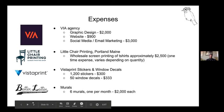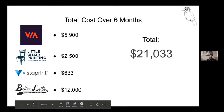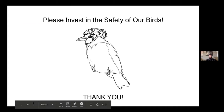So that would take approximately $2,000 each time. And if we were doing that once per month for 6 months, that's going to add up to around $12,000. So for VIA, we have 5,900. For the t-shirts from Little Chair Printing, it's around 2,500. Vistaprint's around 630. Better Letter's 12,000. So our total expenses would be somewhere right over $21,000. And we hope that you invest in the safety of our birds and that you support the bird helmet campaign and that we can get this thing off the ground. So thank you guys.